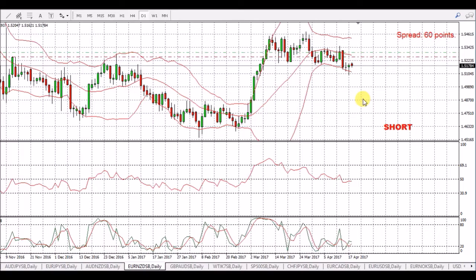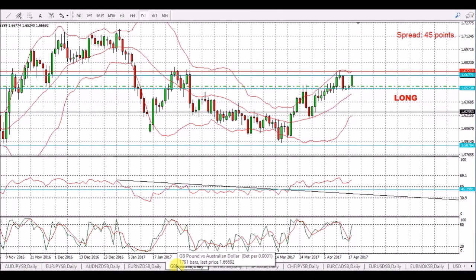Euro New Zealand dollar. The commitment of traders report for this pair was very good. They were extremely long the New Zealand dollar and short the euro. So I think this is going to continue on through short. We're below the 50 now on the RSI, so we'll give that a few days, see what happens there.